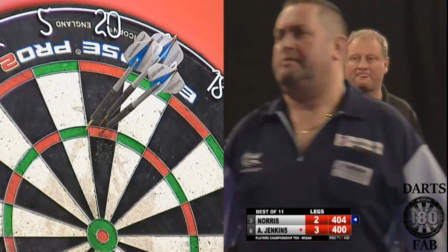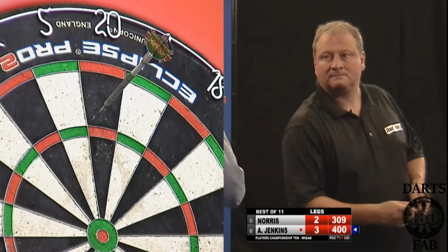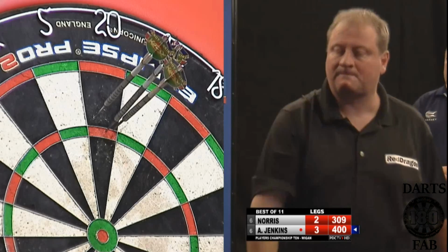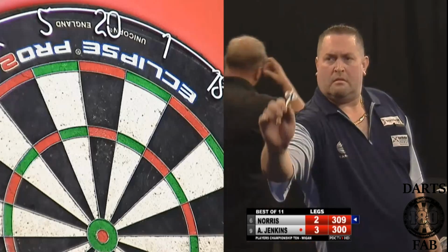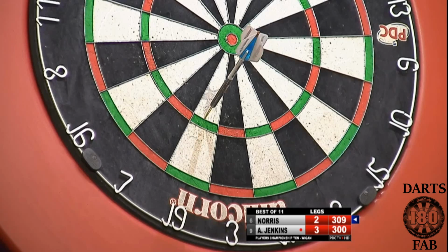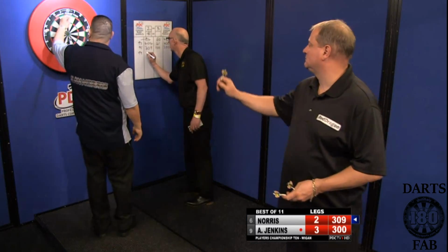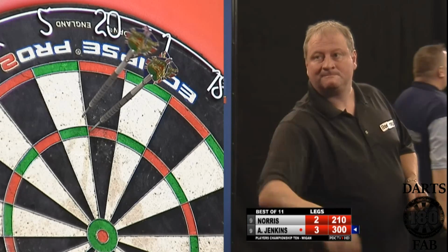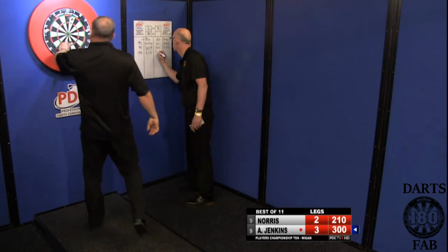Johnny Clayton, a 6-5 winner against Jimi Hendrix. Adrian Lewis has defeated Jan Decker 6-4. So a day after reaching his first PDC semi-final, Decker knocked out in round 1. Robbie Green, another semi-finalist yesterday. He's beaten Brendan Dolan 6-2.